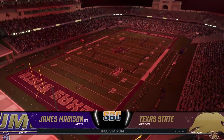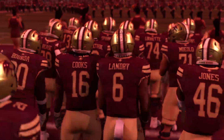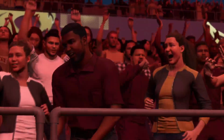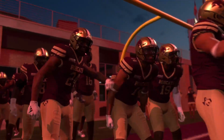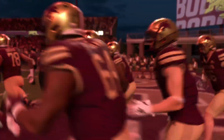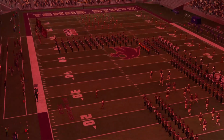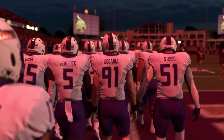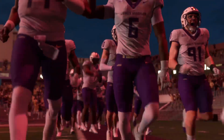Spectacle, a cavalcade of dancing lights trying to hype this crowd into a frenzy, and it's working because they know what a huge matchup is in store. Welcome to UFCU Stadium in San Marcos, Texas, home to the Texas State Bobcats. As we'll see, the number 23 team in the country, the James Madison Dukes, taking on a team that ranks in the top 5 in this conference, the Texas State Bobcats.